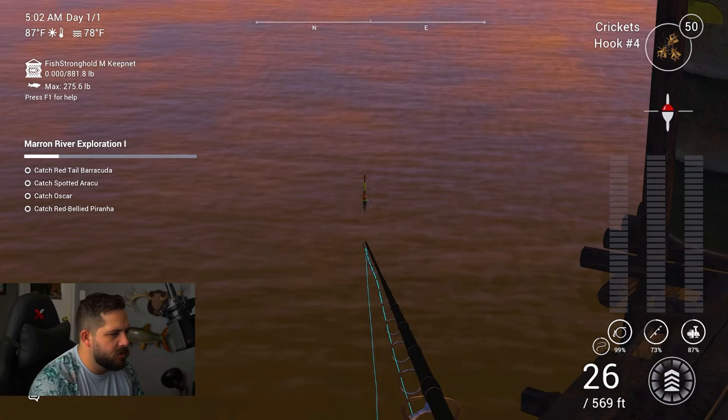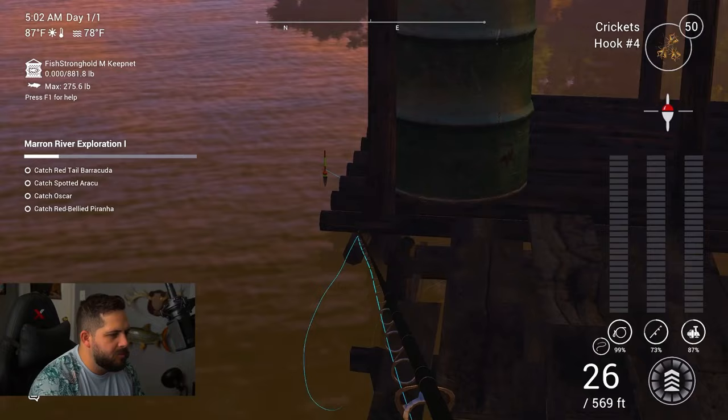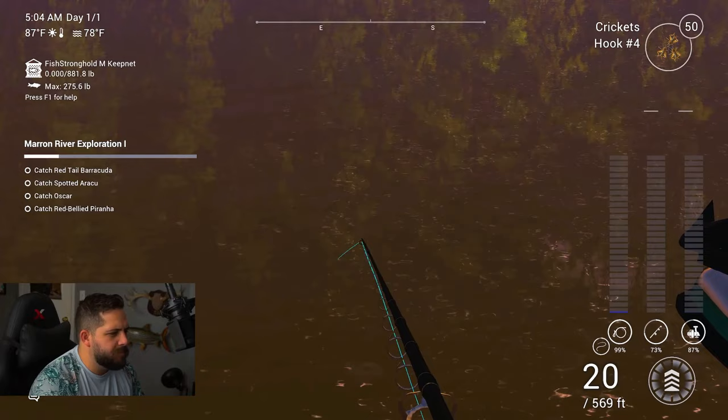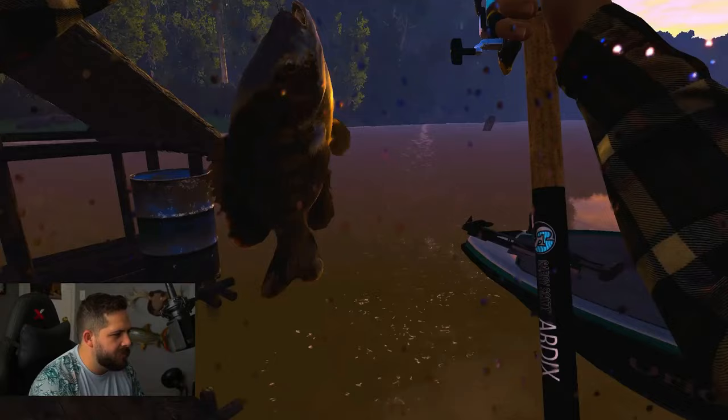Ooh, the bobber's moving. Interesting, something I didn't really think I'd have to worry about, but certainly learning stuff here. Maybe we ought to go out. Oh, we can't go out there. Okay, well, maybe we'll just toss out over here. Oh, getting pulled by something there, and the first fish. First fish, we got an Oscar? It is an Oscar, how about that?